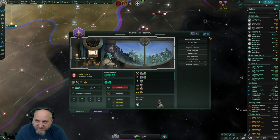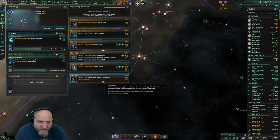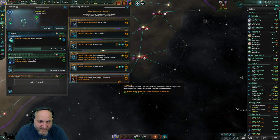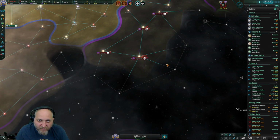Like, their exhaustion technology is almost the same. I don't get it. All right, star fortresses, plasma thrusters, auto cannons. Living metal and mega construction. That's a really good one to go after, but that's 38,000. That'll be many, many, many months before we can unlock that. I think I'm going to do the plasteel armor level 3. 23 months, because we are at war.